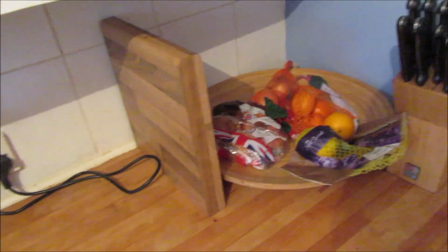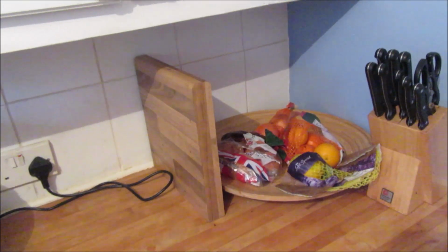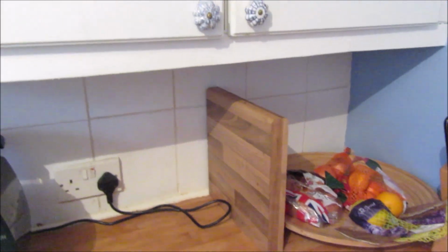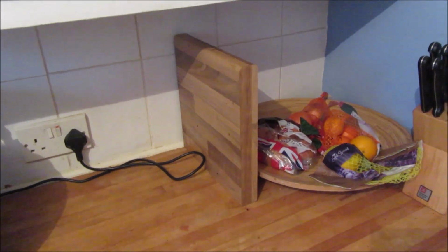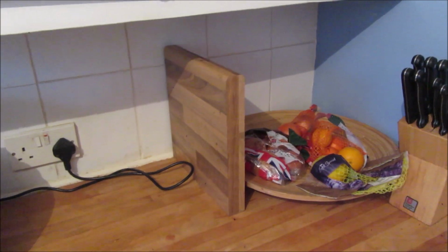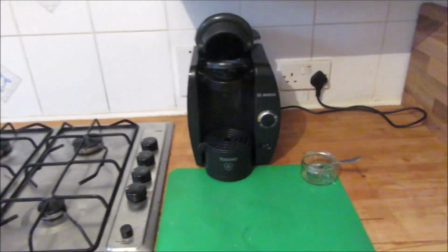A very sad looking fruit and veg bowl, I must say, but it is payday tonight, so hence why it's a little depleted. I keep the board up there because the sun shines in quite strongly and it can make our fruit go off really quick. So I put that board up there just to offer a little bit of shade to it.